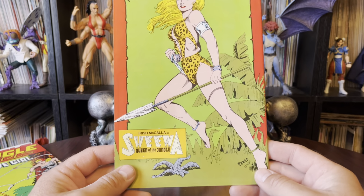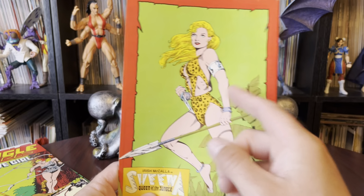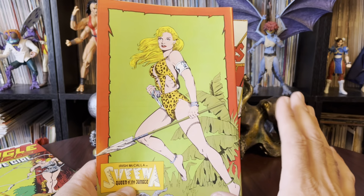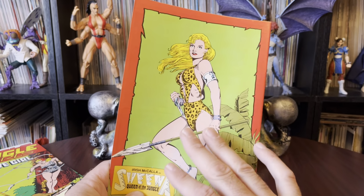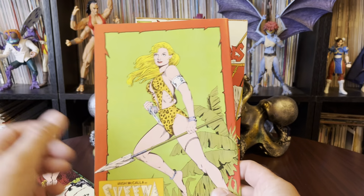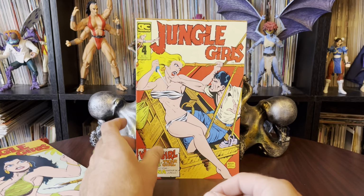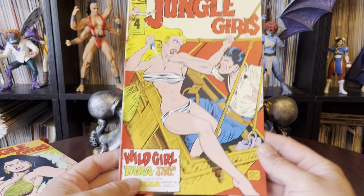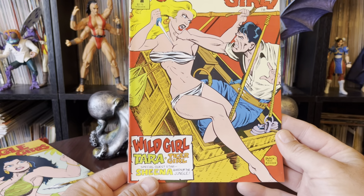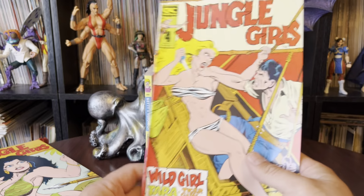Irish Makala as Sheena, Queen of the Jungle. You see the complexity of her top. It's because it's almost exactly like Shauna the She-Devil. I think it's the same print. She's blonde, and so they had to really redesign this top so that you could not mistake her for the other, which I always thought was funny. Black from Baker. We got Tara, Tiger Girl, and Sheena, Queen of the Jungle.